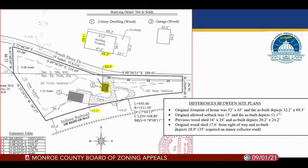A summary: the original footprint of the home on that approved site plan by the BZA was 32 by 65. The as-builts show it slightly larger, which roughly converts into maybe, I think it was something like 530 square feet of extra living space. Then we also have the encroachment showed here into the allowed rear setback that was approved at 15 feet. And then I just discussed that shed, the previous dimensions of the old shed, what they put in, which was larger, and then why they require a front setback variance here.